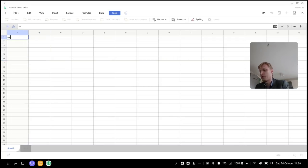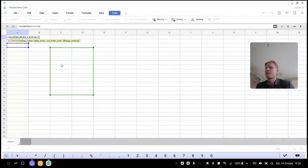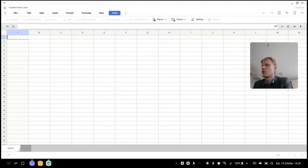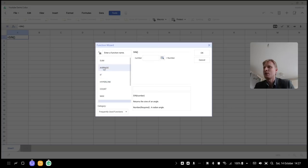So for example, the lookup, straight away I have a suggestion, it gives me a cheat sheet of what needs to be in there. I want to look for value this in here and bring me value 2. So obviously it's going to give me an error because there is nothing here. But anyway, it's all hardcore things you can do, and straight away, equals, functions, it gives you all the functions, everything, you can do sum, see what kind of things are happening.